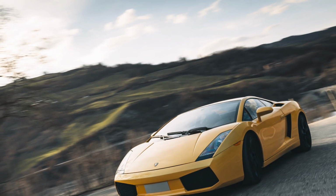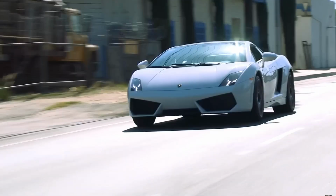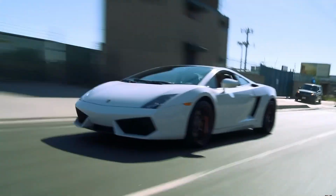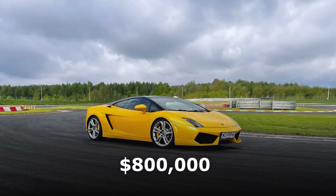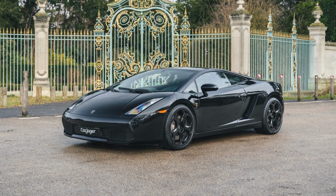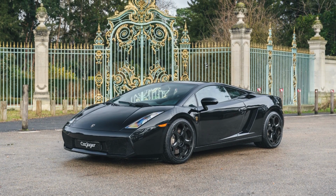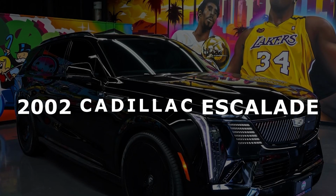Now, a stock Gallardo would set you back $200,000. Expensive? Yep. But for Shaq's elongated version, try $600,000 or even $800K. Could you get one like this? Sure, if you have a few $100,000 lying around and a shop crazy enough to slash the car in two and rebuild it. Next up, Big Shaq's caddy, the 2002 Cadillac Escalade.